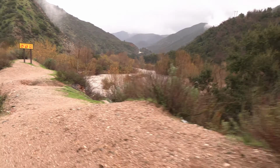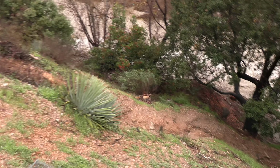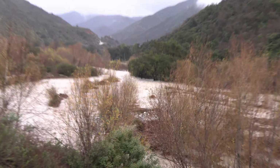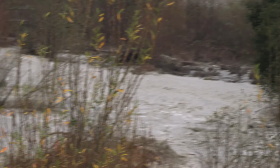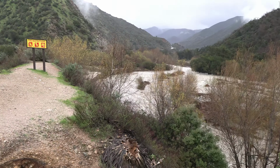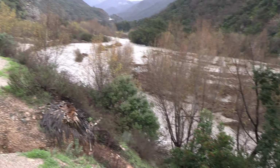But look at this. It has been years since I've seen it like this. I've seen all the way up to these upper stumps though. Look at that. This is where Graveyard lets in. So I'll show you Graveyard, then we're headed up to Heaton Flat.